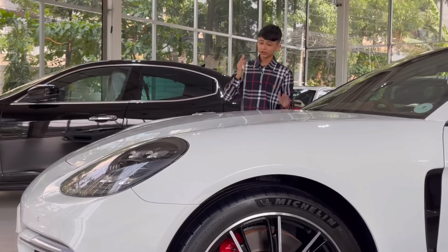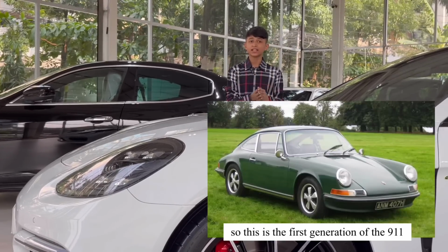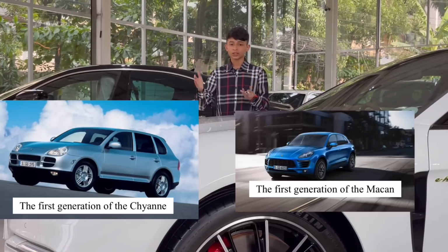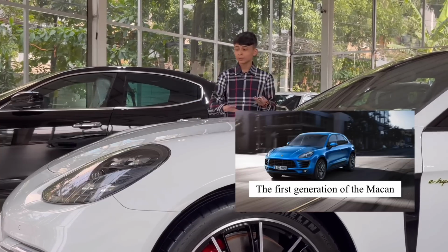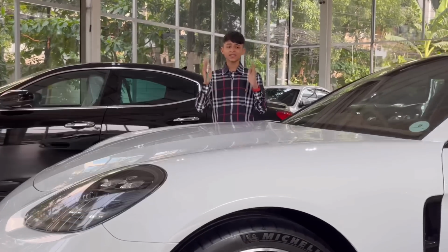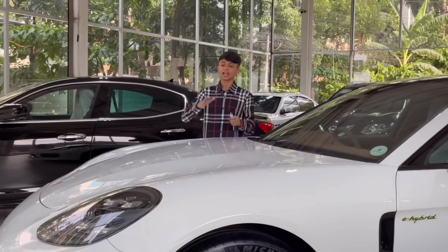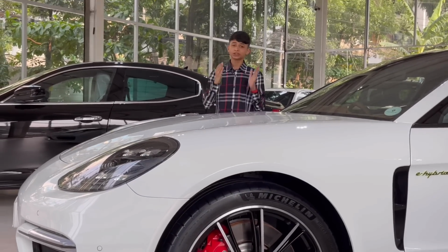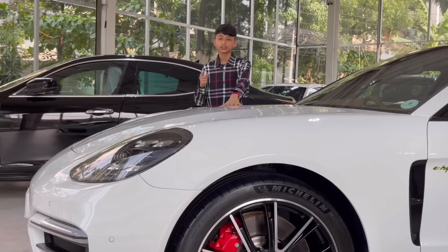Porsche first started making sports cars, and then they started making SUVs like the Cayenne. Then we have the Macan, then we have the Panamera. The Panamera is the only sedan that Porsche makes, and I think it's the best handling sedan from a German company, to be honest. Porsche is a German company, and this is their Porsche Panamera.